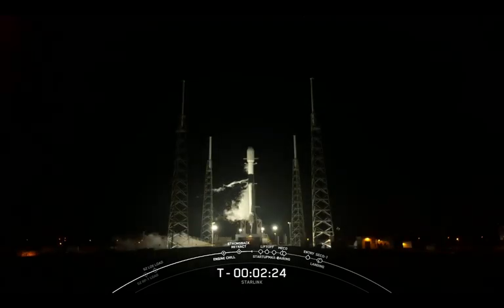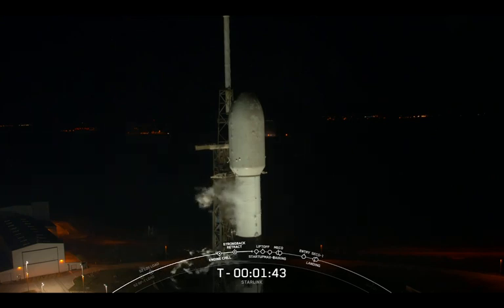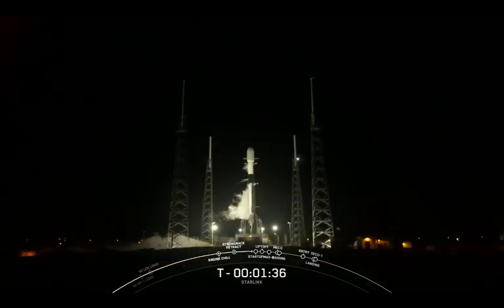We're just under 30 seconds away from liquid oxygen loading completion on the second stage. Once that concludes, that will conclude propellant loading for Falcon 9. Stage two, lock flow complete. And there's that call out with stage two's liquid oxygen loading complete. Falcon 9 is now fully loaded with 1 million pounds of fuel and liquid oxygen.